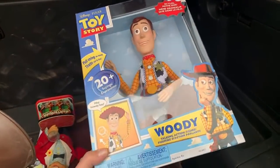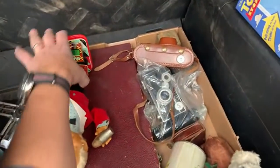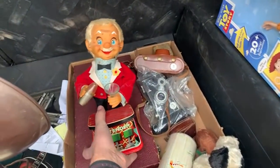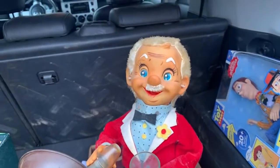It's a talking Woody the cowboy. When you see that in a house and they just want it gone, sometimes you just pick up stuff because you think it's kind of cool on its own. You guys remember this, the talking bartender? Well, he doesn't talk. He actually mixes himself a drink and then he blows smoke out of his ears.